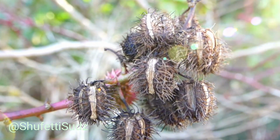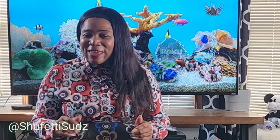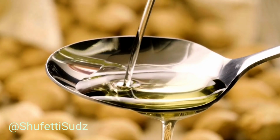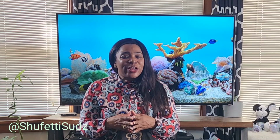To extract castor oil, the seeds of the castor plant are first cleaned and mechanically pressed to extract the raw oil. This cold processing method helps to retain the beneficial properties of the oil. After extraction, the oil is filtered and refined to remove impurities. The final product is a pale yellow, viscous liquid with a mild scent, known for its various therapeutic properties.